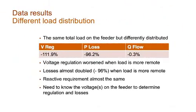The voltage regulation between the two is going to drop 111%. Okay, so very, very significant voltage regulation. The amount of voltage that you have at the beginning of the substation versus the end with that heavy load at the end is really going to decrease that voltage regulation. It has a real serious, significant impact on that. The losses on power almost doubled when that load is much more remote. The reactive requirement, though, almost stayed the same because there were no capacitors on either of those two lines.